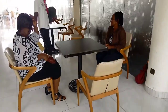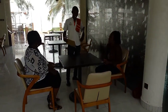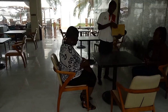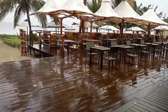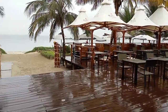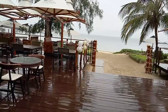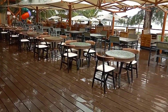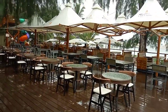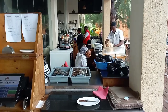And it is really raining today. It's raining so much, but we thank God for the rains. And I said to myself that I cannot miss coming here because it is raining. I'll have to come here even if it is raining and show you how this place is looking so beautiful. Today, being that it's raining, so many people have not come. But basically, this is how it looks.